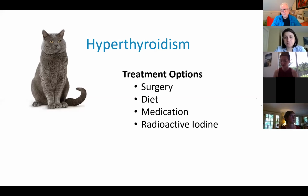We have a radioactive iodine treatment center here that sends every patient home with a handout saying that they should feed raw food after that. Wow, I don't even know why. I don't know where they come from. They also have a handout that you have to sign that says you're not going to come back to their clinic for any other regular care for your cat.